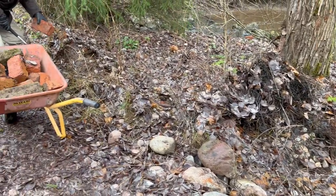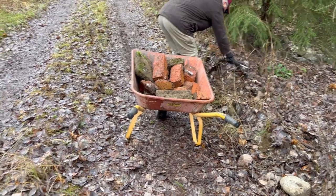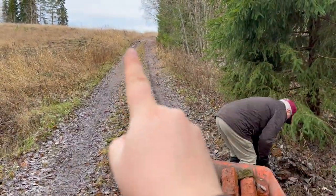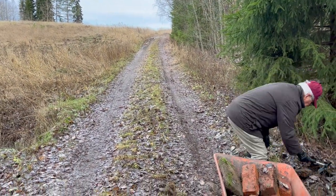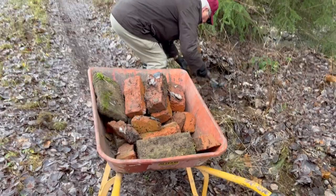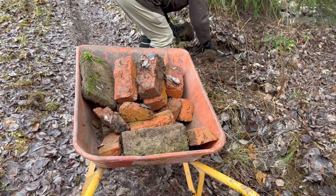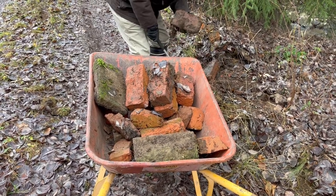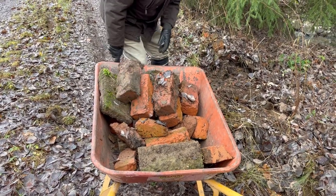So we have to make the flooding stop at least for a while so that we can drive here safely. So we're putting those bricks in that big hole there in the back. We're filling up that hole. And this will become the bottom, and then we put the gravel on top. The neighbor was here to look at the road and he will order some gravel, 3 lorry fulls of gravel, and then dump it there on the road.